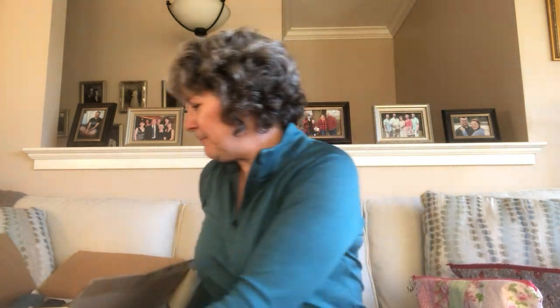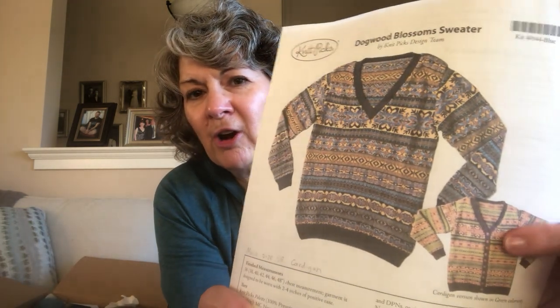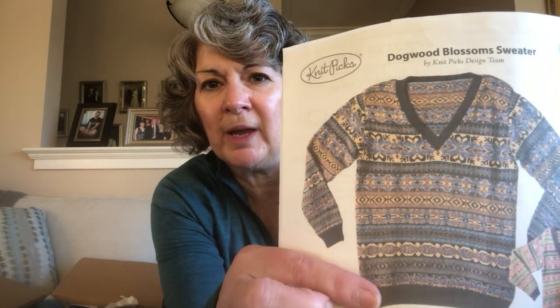All right, that brings us to the end of all the most current projects. I have some other long lingering WIPs here. One that is sitting right next to me in this box from Knit Picks. This is the Dogwood Blossoms cardigan. Here it is as a pullover. I'm knitting the cardigan version, but in this colorway. This has been going for a couple of years anyway.